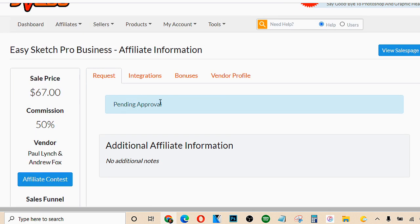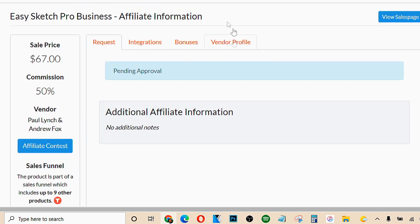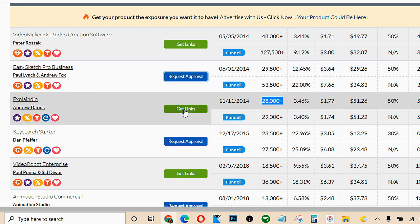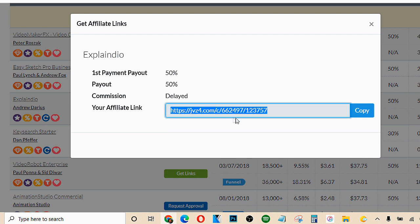So this is pending though. So this creator, the vendor, Paul Lynch and Andrew Fox, one of them, okay, or their assistant will go in. They'll kind of read your message, check it out, and then you should get approved, okay, for a lot of them. So I'll use one that I've already gotten approved, so I can just hit get links, okay? That's what it's going to look like when you're approved. And this is my affiliate link, okay?